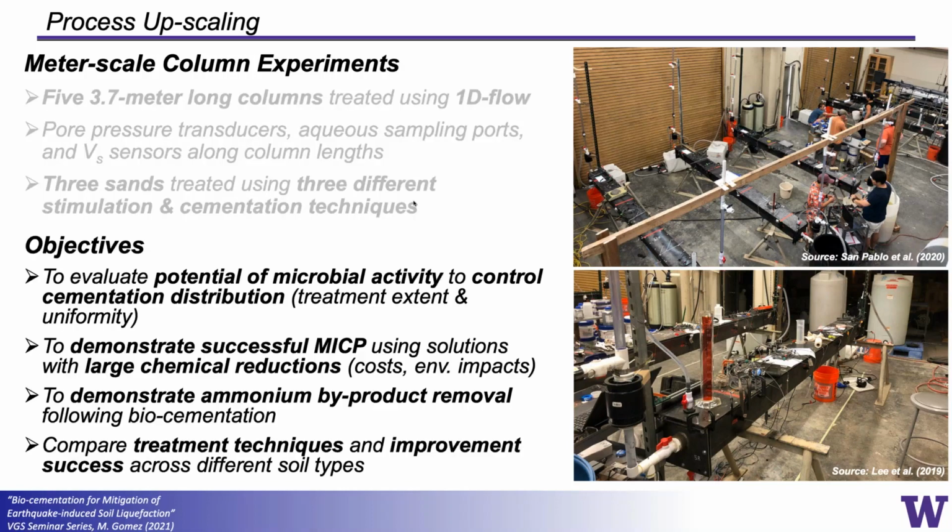The objectives of this test were the following, the first of which was to evaluate the potential of microbial activity to control cementation distribution by changing the interplay between reaction and transport rate. We were also trying to demonstrate successful MICP using solution with those large chemical reductions both during stimulation and cementation, as I mentioned before. And we were also trying to demonstrate ammonium byproduct removal. Finally, we were trying to compare the different treatment techniques and improvement successes across different material types.